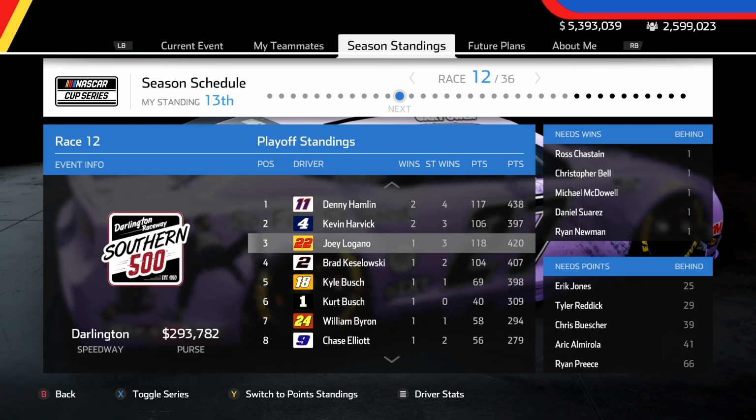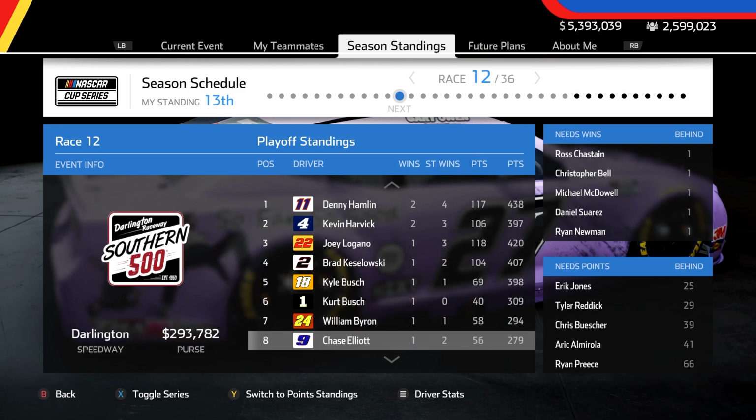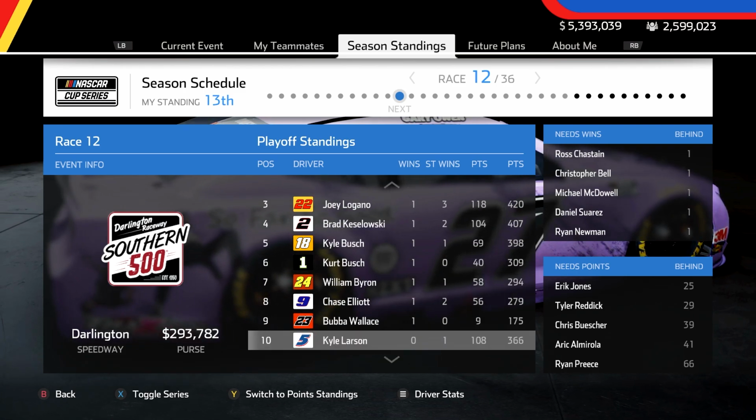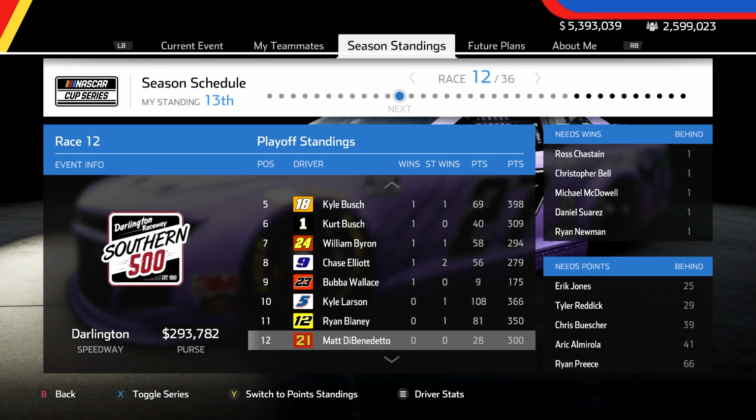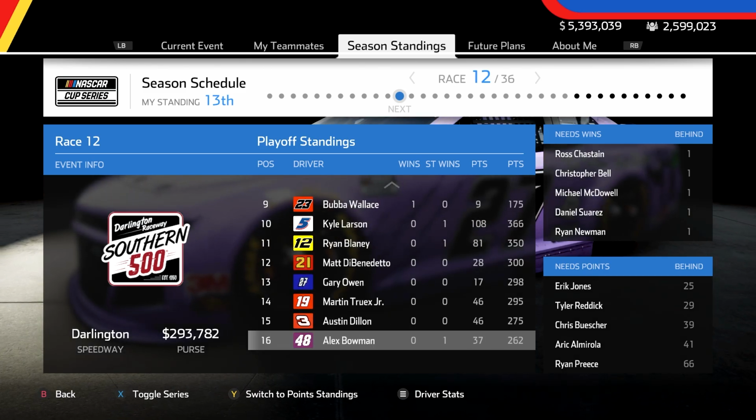There you see the point standings. So we now have 2 multi-winners this season in Hamlin, as well as Kevin Harvick. Reddick is now 20 points out of the playoffs. So we helped him get a few extra stage points. Hopefully that will make a nice difference later on. Austin Dillon now down in 15th.